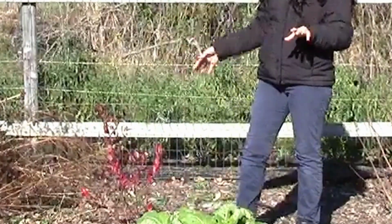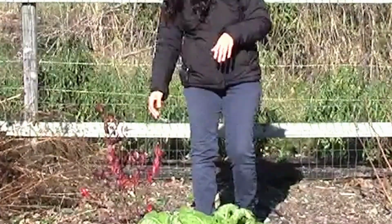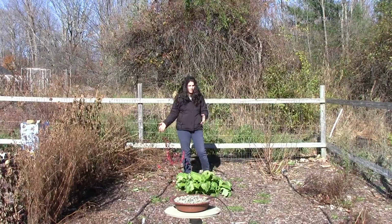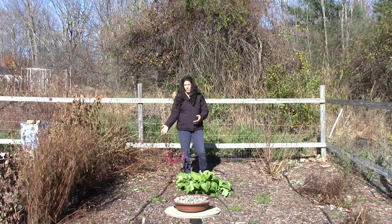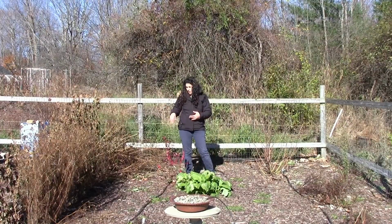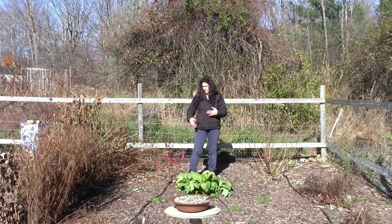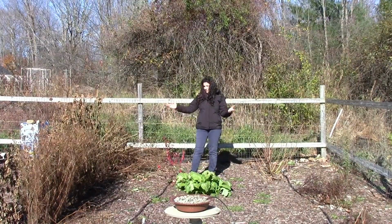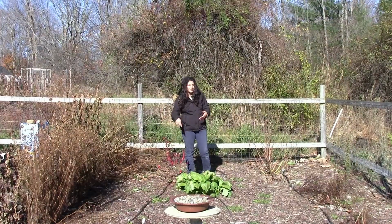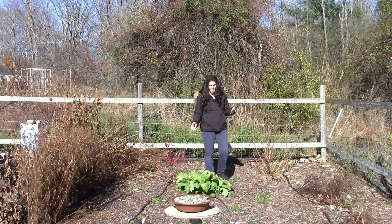But right now I just wanted to show you this beautiful vibrant blueberry. It is gorgeous, and even though we are in November and we had several hard frosts, it's still providing this beautiful color. I'm not sure, maybe it's receiving a lot more sunlight than that one over there, or maybe it's receiving some protection over here to keep its color. Also, these are two different varieties of blueberries, so that could have some role in that.